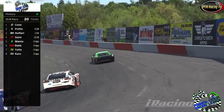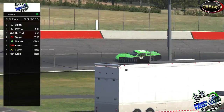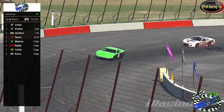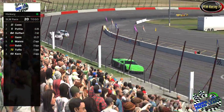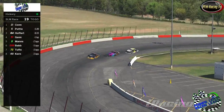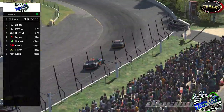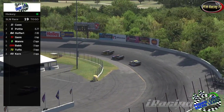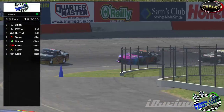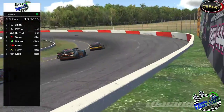Ron Manns now in the number 8, now moving ahead here of the field. He gets his lap back there from Aaron Gann, still 2 laps down. Unfortunately though, Gann, Hoffert, Pyle, Kahn have not gone into pit road just yet. They are opting not to. They are currently talking with their spotters and trying to work each other out and see what they can do here. And with 19 laps left to go, anybody's guess who's going to take this one home.